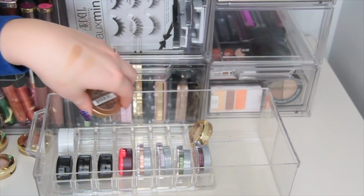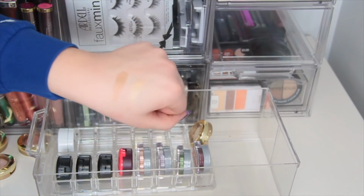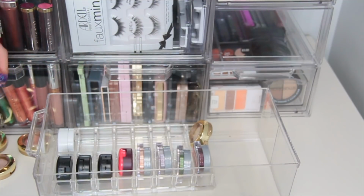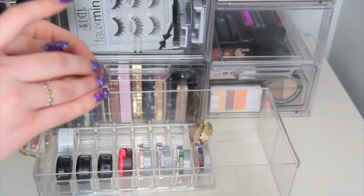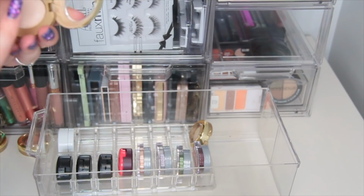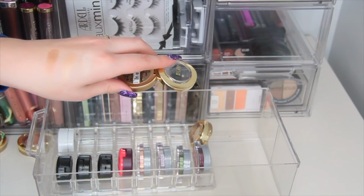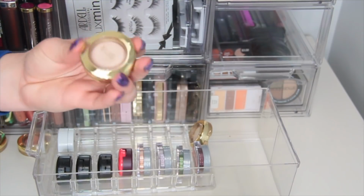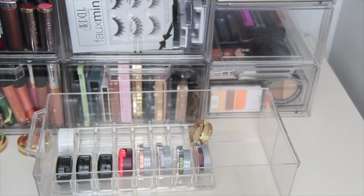I'm going to go ahead and declutter that because it's not something that really excites me anymore. It's just kind of a matte brown that I have in all my other palettes. I have this Bella Ivory. I'm going to go ahead and declutter that because it's just your basic plain eyeshadow color, so I'm going to go ahead and get rid of that one.